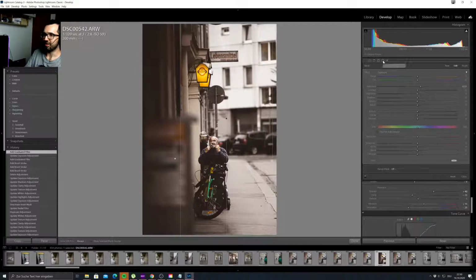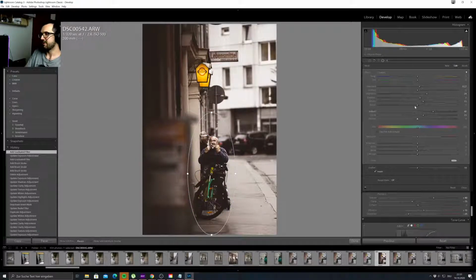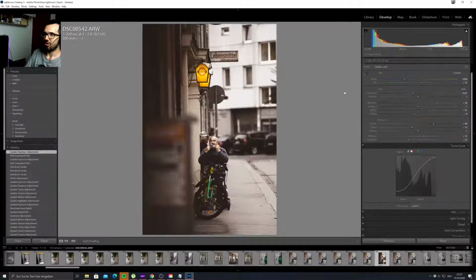That's not too bad. Makes the shot a little bit more dynamic, and of course I could say the shadows are a little bit too dark and bring them up, and overall it's not too bad of a shot. Well, it always depends on what you like, of course, because if I say I don't use clarity too much, you can use clarity as much as you want, because it's personal preference, and I would never say to someone, hey, don't use clarity because this sucks.